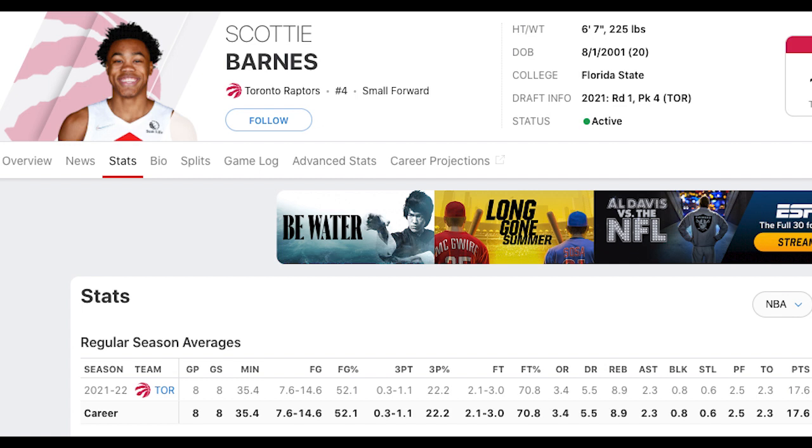Scottie Barnes, one of my favorite players already as a young rookie. He's averaging about 17 points per game, 8 rebounds a game, 2 assists per game, and shooting around 52% from the field and 22% from 3.